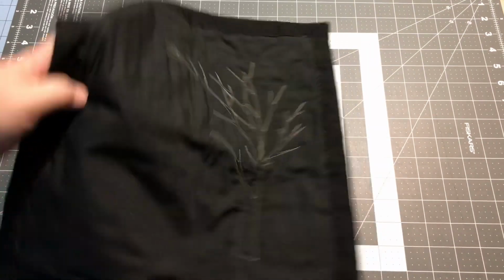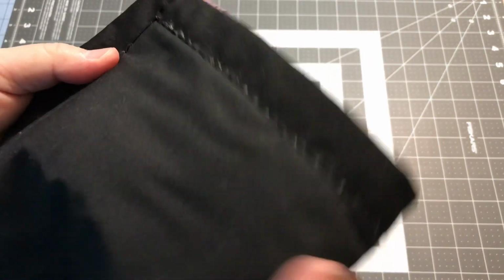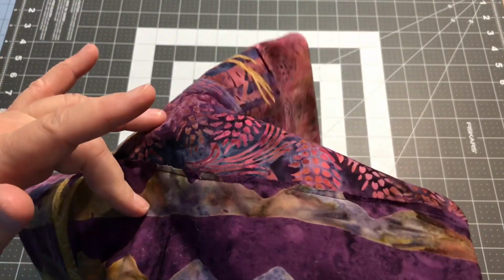And so this isn't going to work. I could always use black batting, but I wouldn't want to use black batting on a lot of things, because what if I wanted to use some type of light fabric on the front? Then you'd see the shadow of the black batting.